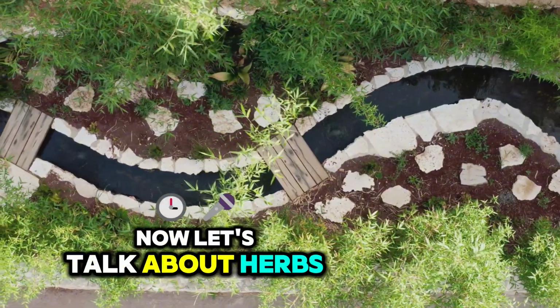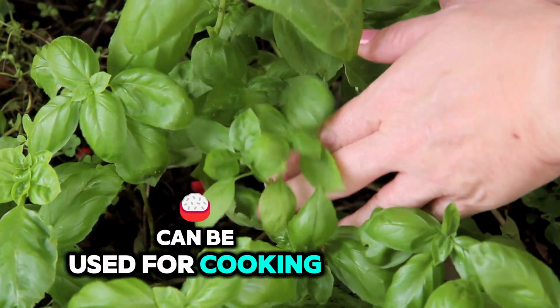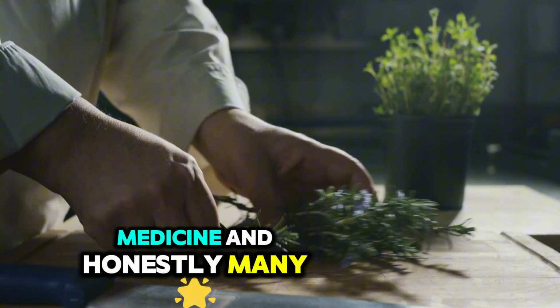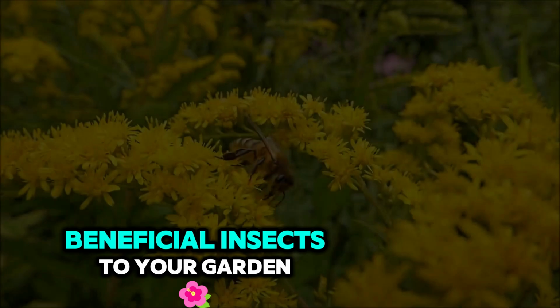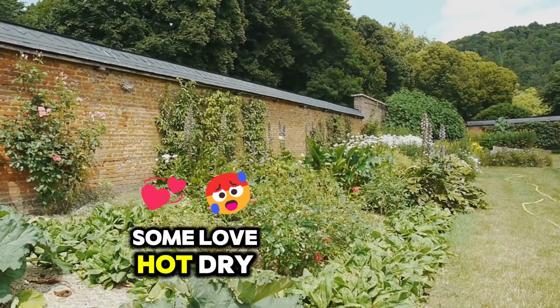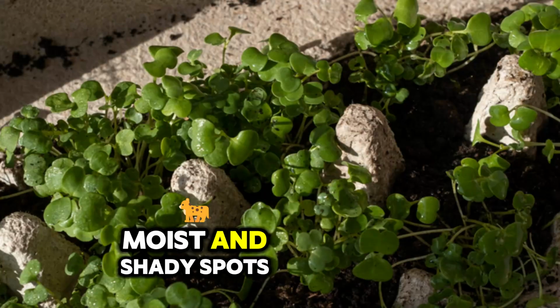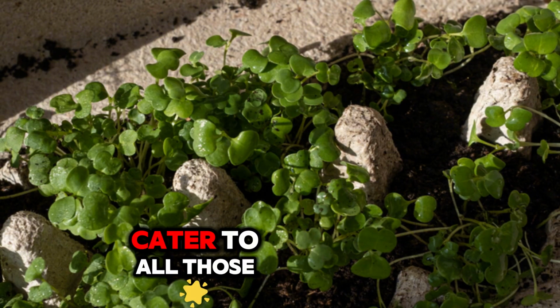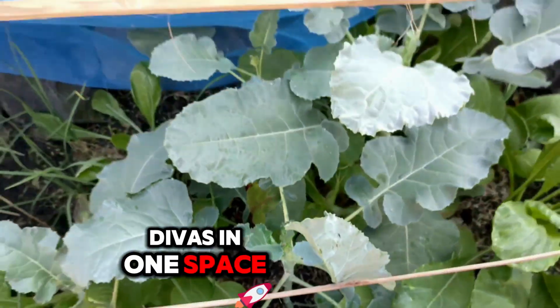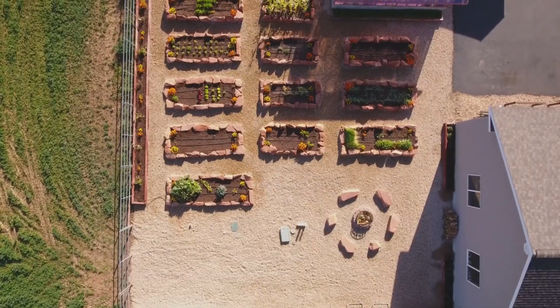Now let's talk about herbs. Herbs are amazing. They can be used for cooking, medicine, and honestly, many of them are great for attracting beneficial insects to your garden. But different herbs have different needs. Some love hot, dry, sun-baked soil, while others prefer cool, moist, and shady spots. So how do you cater to all those divas in one space? With a micro herb garden, specifically an herb spiral.